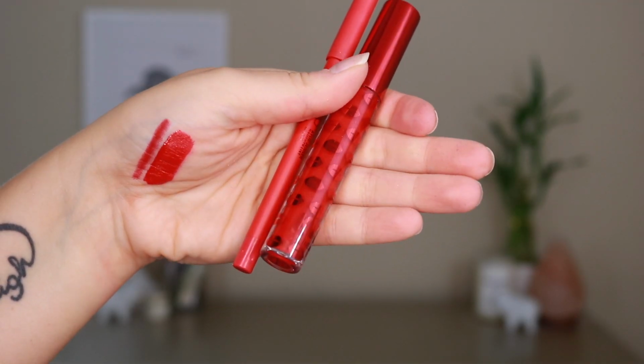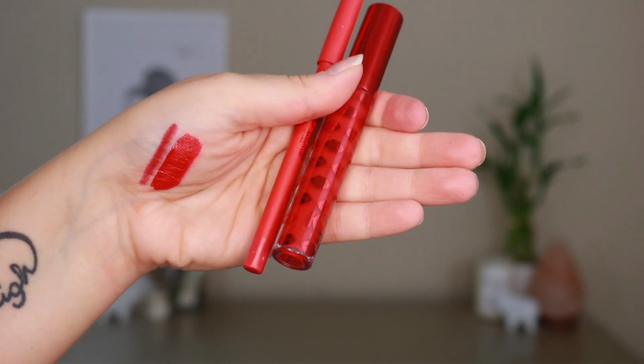Next, let's talk about the liquid lipstick. Again, the packaging, are you kidding me? I need to shut up about it because I sound like a broken record, but it is very cute. So this is in the shade Naughty List, and it's just your perfect, super bright, very creamy, dense red shade. This is a matte lipstick, and it does come with the lip liner and the lipstick as well, just like all of her other lip kits.